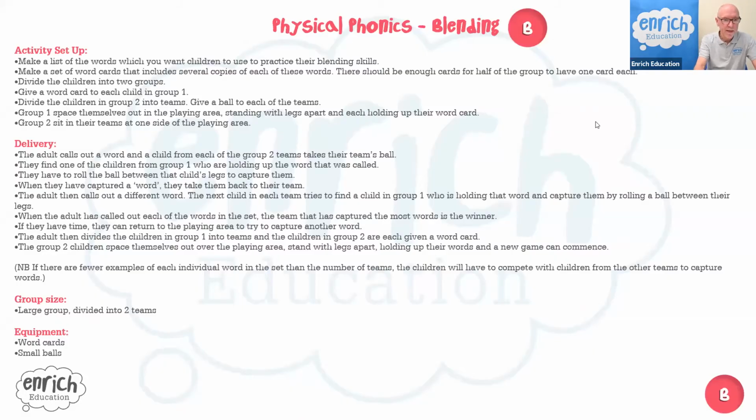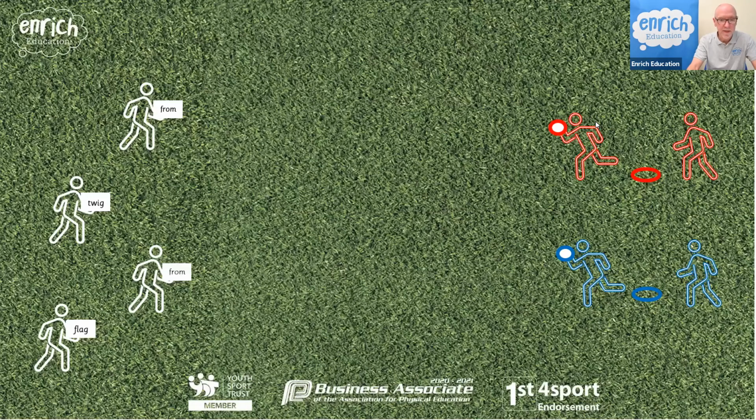Okay, the next game that we're going to look at is another game that involves children needing to read whole words and so reinforces their blending skills. So they need to read words so that they can find and capture the correct ones. The class of children or the whole group of children is divided into 2 groups. Group 1 each have a word card and stand in space in the playing area. Group 2 are divided into teams. Each team has a ball.